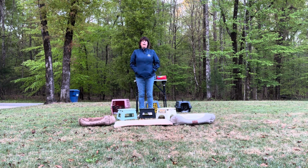So the AKC, the American Kennel Club, has a program which is called the Trick Dog Program. And you can teach your dogs tricks and earn titles. So if anybody's interested in that, it doesn't have to be a purebred dog or a dog that's AKC registered. You can go to the website and read about the Trick Dog Program, and you can train your dogs lots of tricks and they can earn titles.